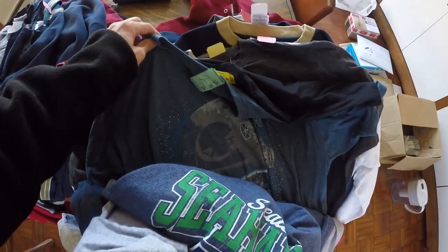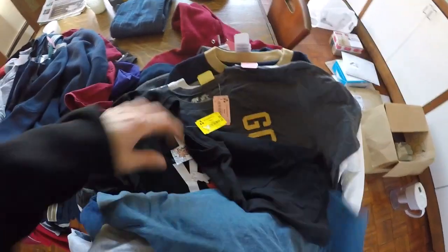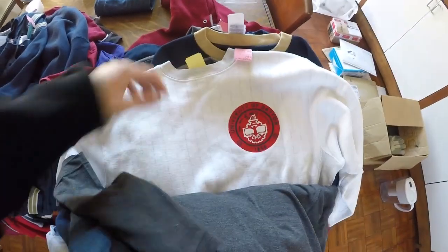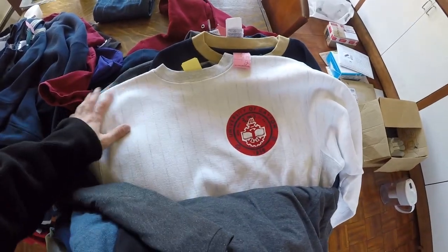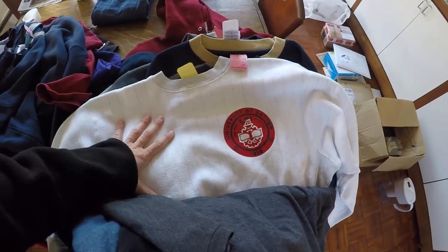We have another Star Wars t-shirt. These are always great to sell whenever Star Wars movies come out. Seem to go really fast. Brand new Ghostbusters t-shirt. Minnesota Gophers. This is really cool. It's a vintage University of Dayton sweatshirt. I've only had one Dayton product ever, and that's sold. So I figured, you know, I'll spend a little bit more for this. It has like a pinstripe design.